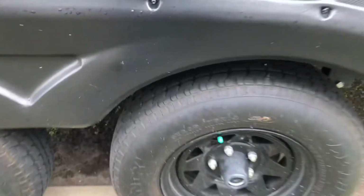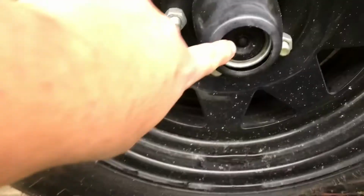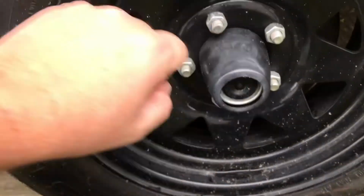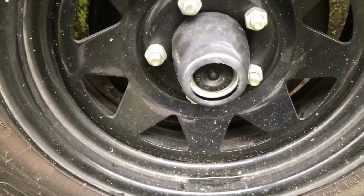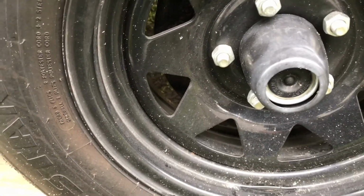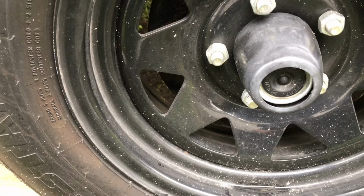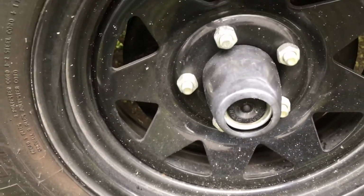Also, another thing is to grease these bearings. Make sure that these bearings are greased. This one, all I have to do is pop that cap off, and I've got a grease zerk in there. I stick my grease gun on there, shoot some grease in there, and I'm good to go. Periodically, I like to take these off and take the bearings out, inspect them, make sure everything's looking good, and then pack the bearings back with new grease.